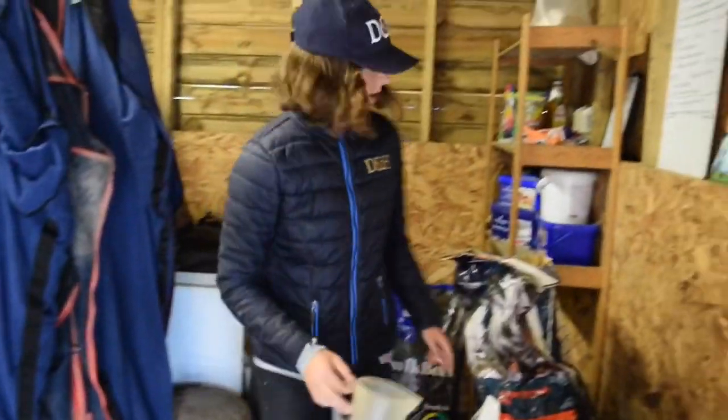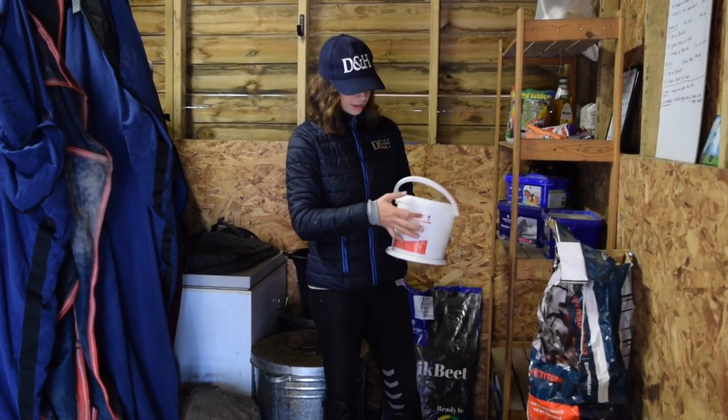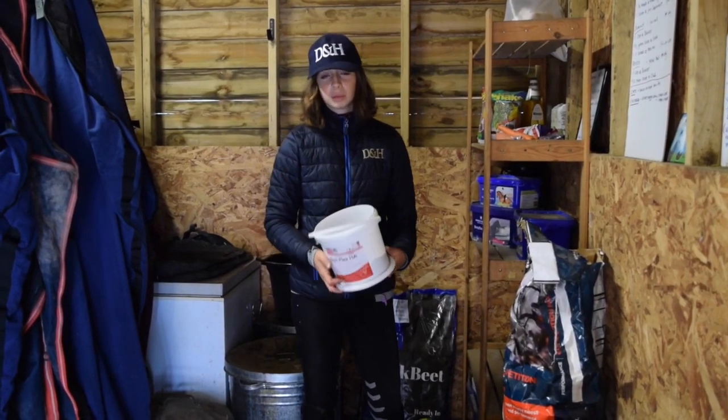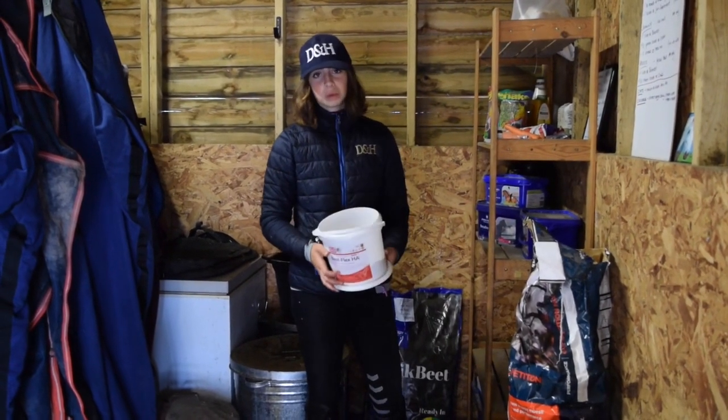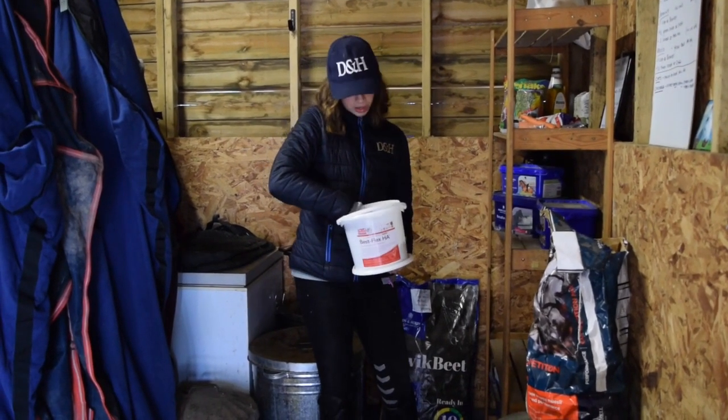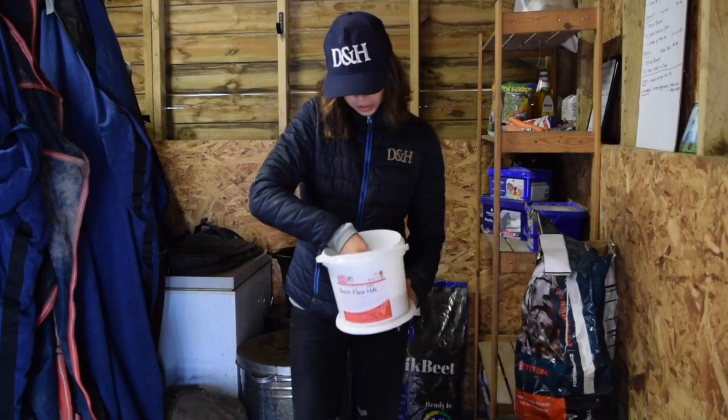The final thing Prince has is this joint supplement. We just feed this to make sure his joints are all nice and supportive, especially if he's doing hard work on hard ground or anything. He has 1 scoop of this in each feed.